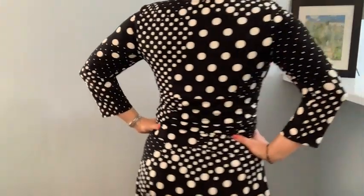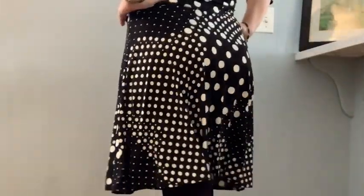I'm 5'6" and normally wear a large, so I ordered a size 14 in this dress because I knew it would be more form-fitting. Rekucci has really outdone themselves with such a classy, elegant dress, yet at the same time, easy to take care of.